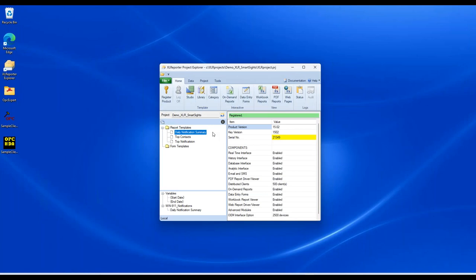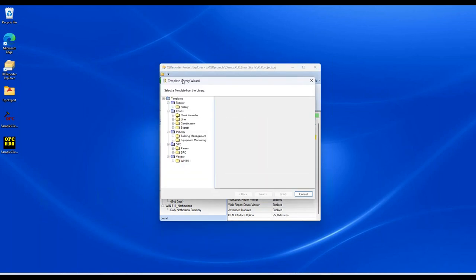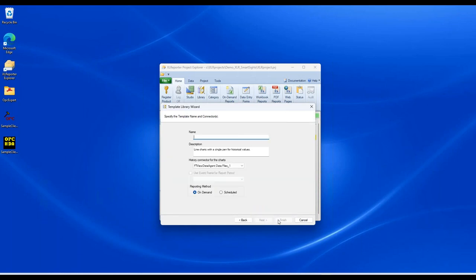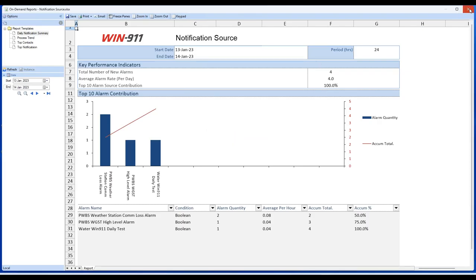And so we've taken a brief look at Win911 data. Let's take a look at SCADA data now. So let's make some reports using the FactoryTalk View connection that I created. So here we'll go back in the template library on the home tab of the Explorer. And we'll make two reports that illustrate the different types of functionality we have, right? So we'll make a line charts template. This is just going to allow us to use a trend to mine through our data. And we'll skip over running this one now.